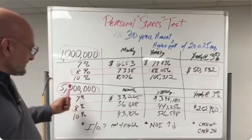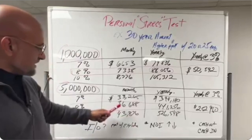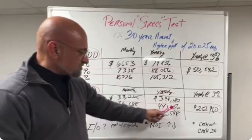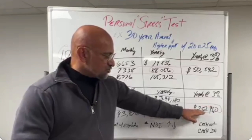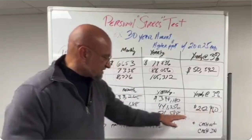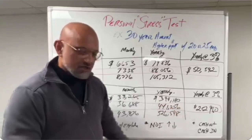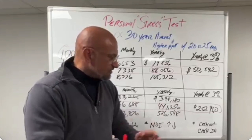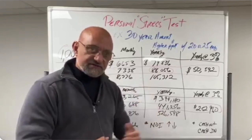Going to the $5 million, 7, 8, and 10. Again, looking at the 8% illustration at $36,000 monthly, yearly payment $441,256. If your mortgage was at 3%, $252,960 versus $441,256. No capital improvements, no change in the running of the properties or exterior forces like taxes and insurance.